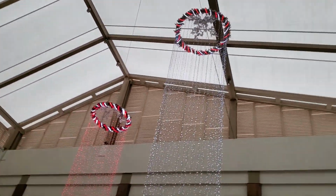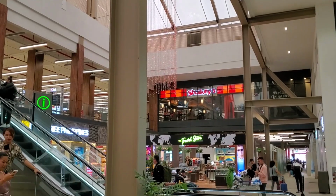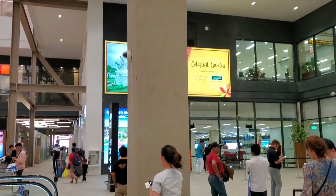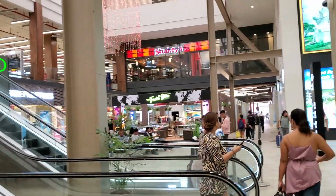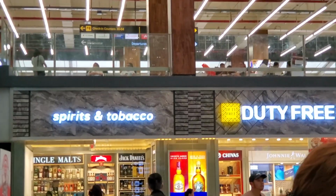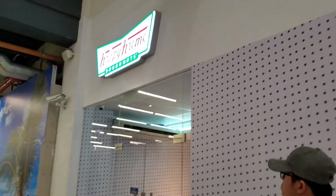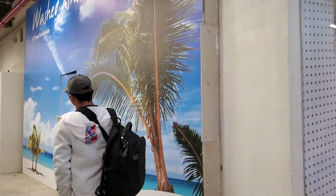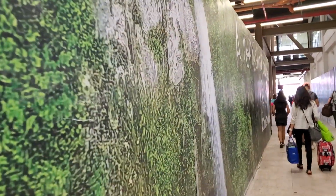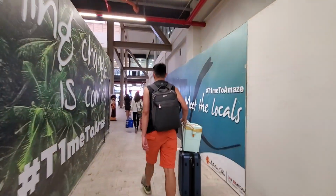Now here's the area with the big ceiling, so that's pretty nice. And here's the food court, and that area is where you can go to. So right outside of the AC place is this place, two floors. So here's the Taipei tea. There are the Krispy Kreme donuts. There are some more stores down here. This is more undeveloped. There are a lot of stores here yet to come. So that's pretty neato. And we're heading out to the taxi.